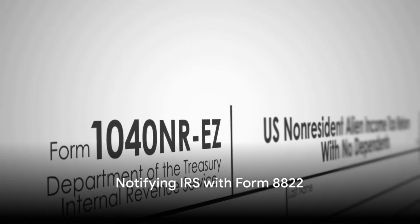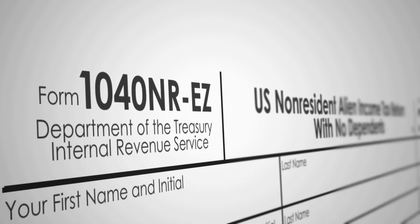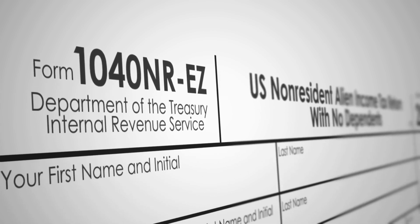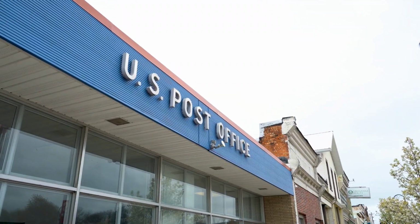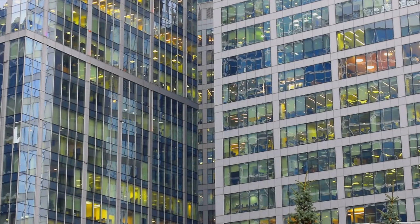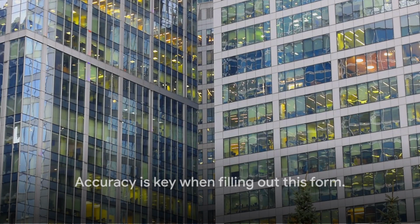Quite simple, right? But what if you already filed your taxes? Don't worry, you're not out of options. Step 2 involves filling out a special form known as Form 8822. This form is specifically designed for changes of address. Simply download it from the IRS website, fill it out, and mail it to the address listed on the form. Remember, accuracy is key when filling out this form.